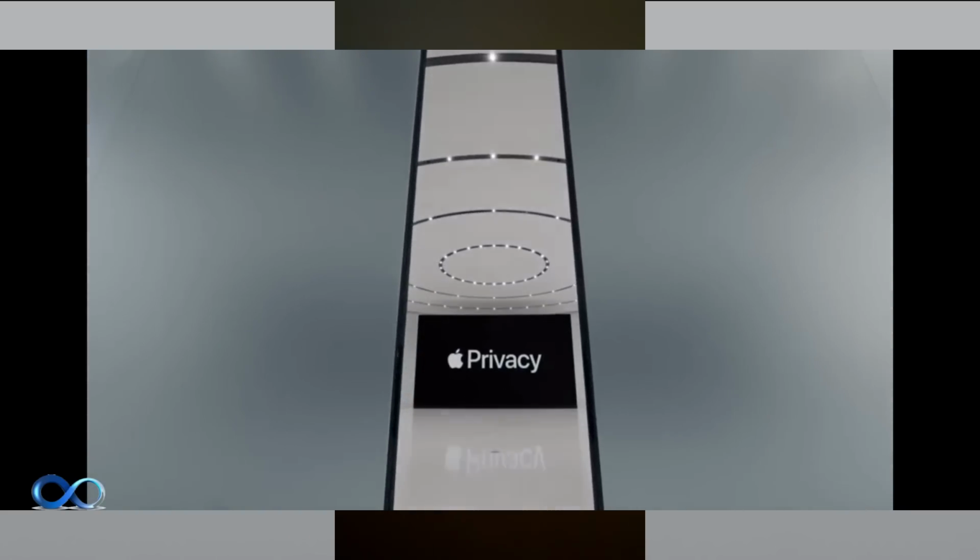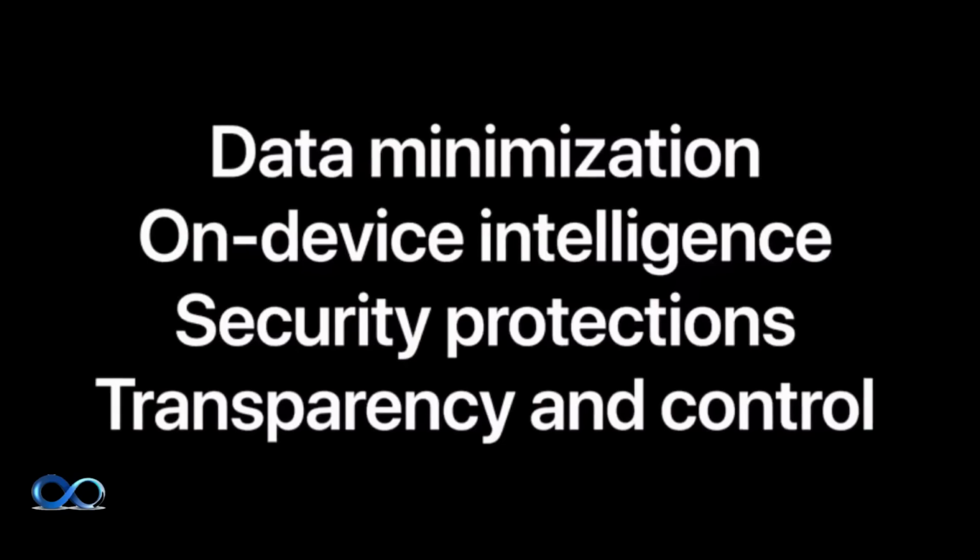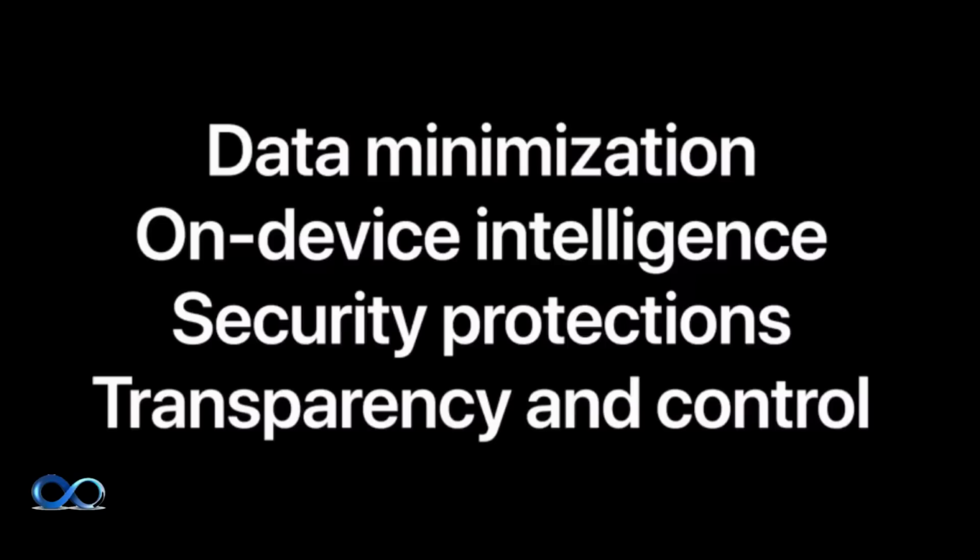Coming to privacy, you know that privacy is a fundamental human right. Apple already has its privacy settings with data minimization, on-device intelligence, security protections, transparency and control. And now Apple comes up with more features.